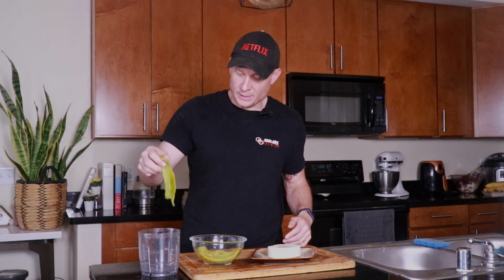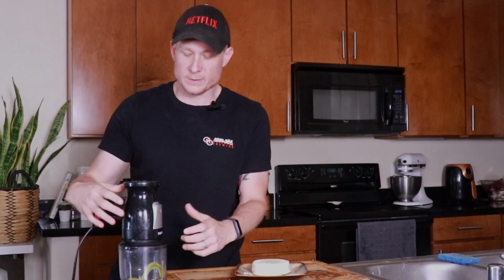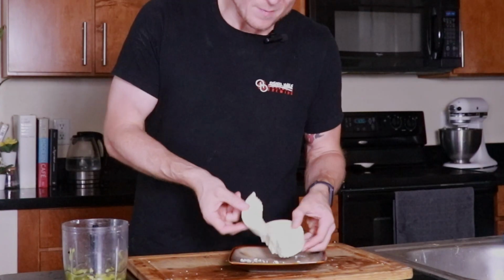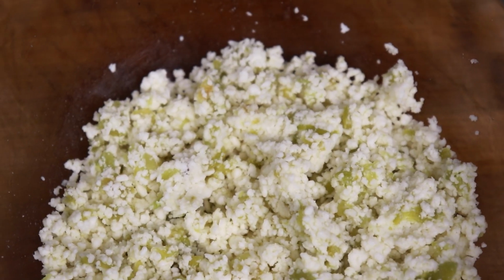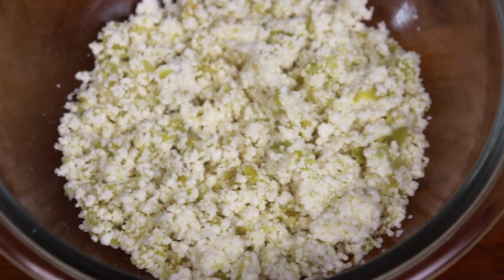Throw in 1 chili. For the rest of these, I'm gonna set aside, use these on a burger or something later. I'm gonna give this a couple pulses just to break it up a little bit. Now it's chopped up. Now I'm gonna add, I don't know, 1/3 of this wheel of cheese. What you should have at the end is 50% cheese, 50% chilies. You shouldn't have any chunks that are way too big. They should be all nice and uniform, just like so.